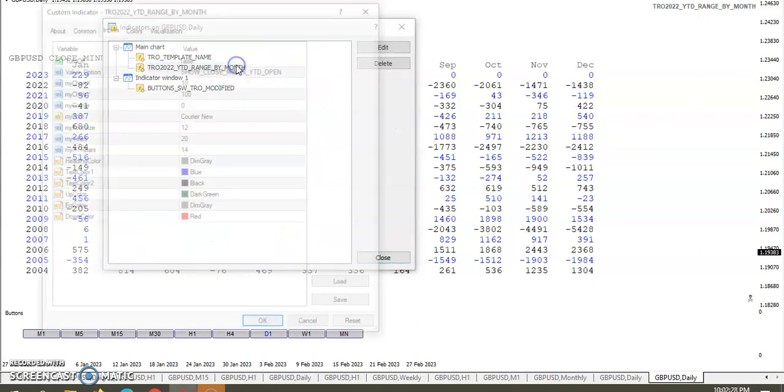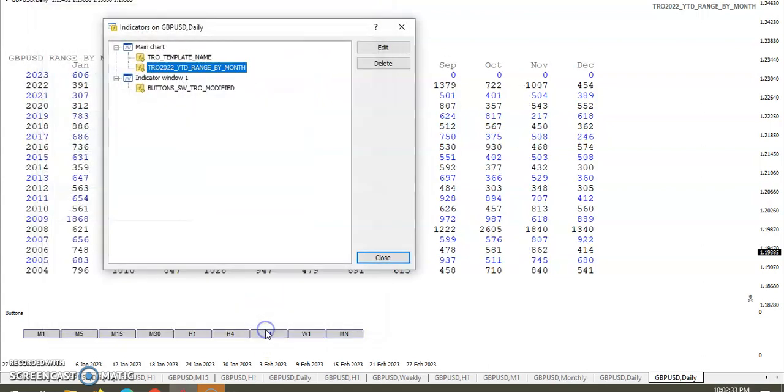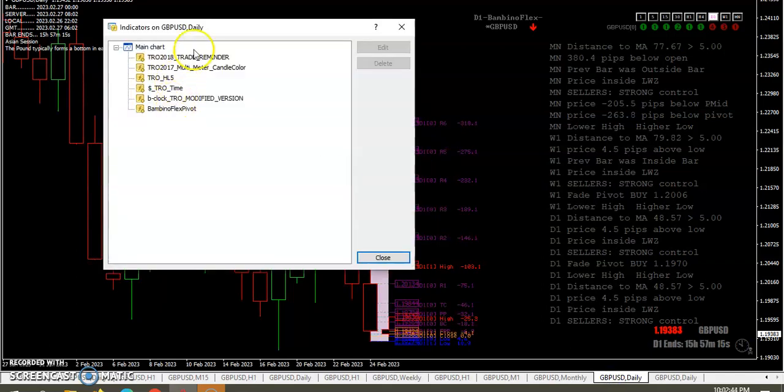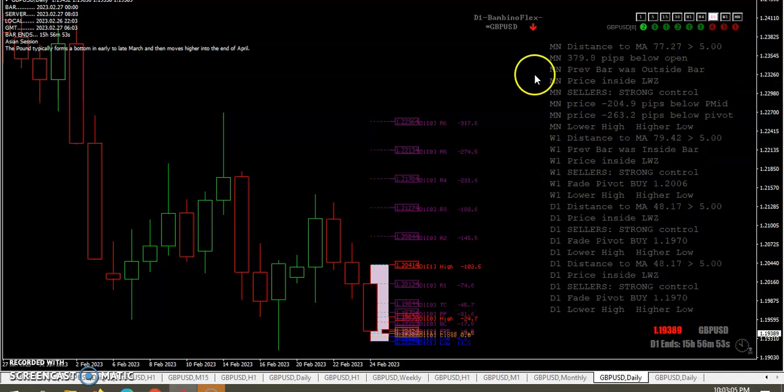Oh, I know, I forgot to do something. I was getting some more questions about what indicators I'm using on these charts. So there's the indicators for this one. And then here, we've got the 2018 trade reminder. And let's see, monthly, inside the lower wick zone. Strong control, previous bar was outside bar. Right now, lower high, higher low, inside bar.